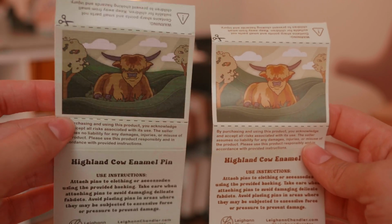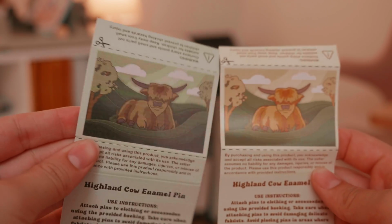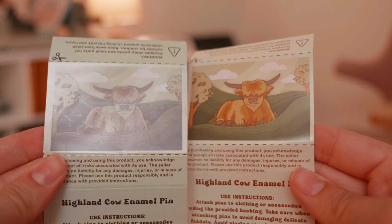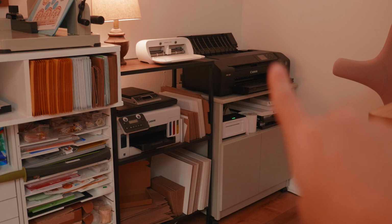I'm using some leftover photo paper for this, which as you can see by the left side, is something that my more budget-friendly printer does not handle very well, and I don't feel like messing with the settings, so I'm just gonna use my nice expensive printer for these.